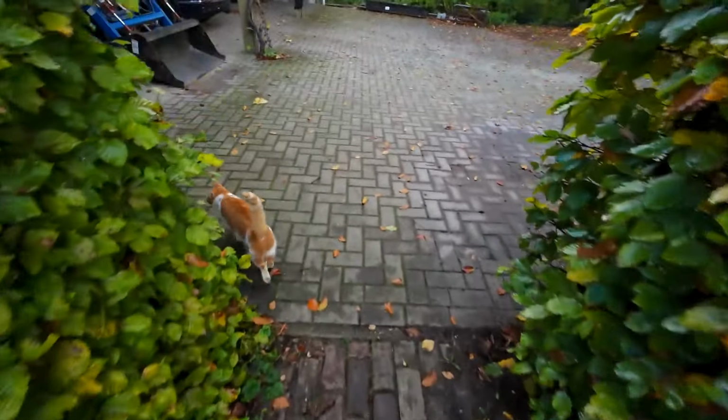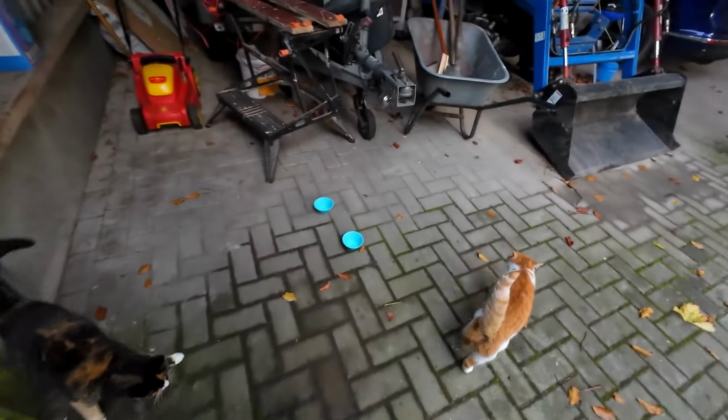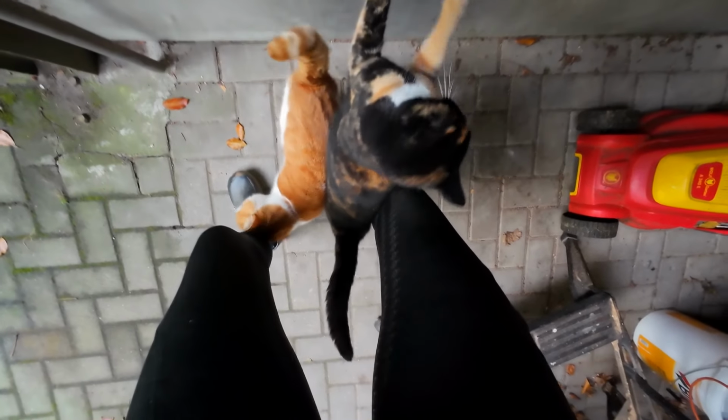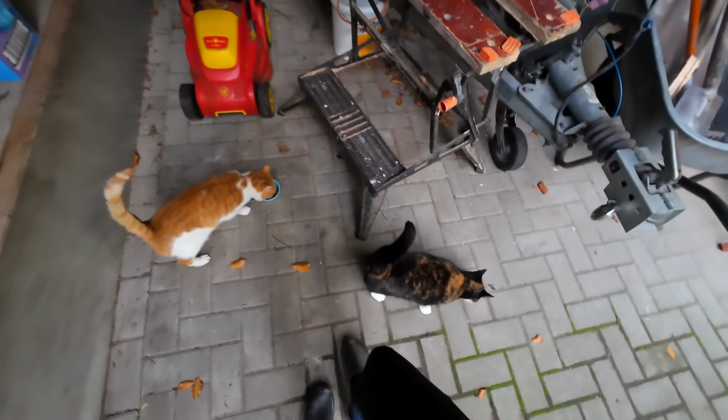Since my in-laws are on holiday, I also feed the cats in the morning. They are thrilled to see me and lead me right to where they get their food. It's just adorable, look at them. Not pushy at all, and they don't even try to eat out of my hands.